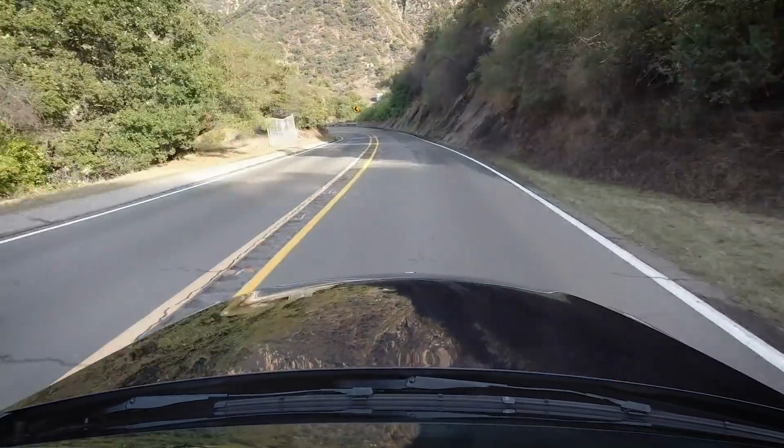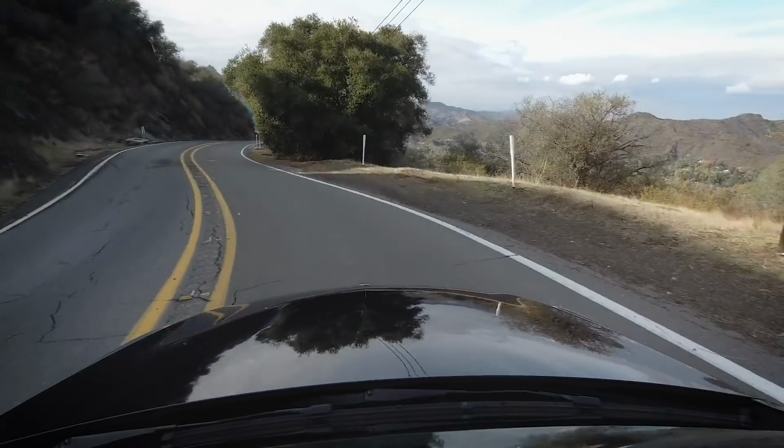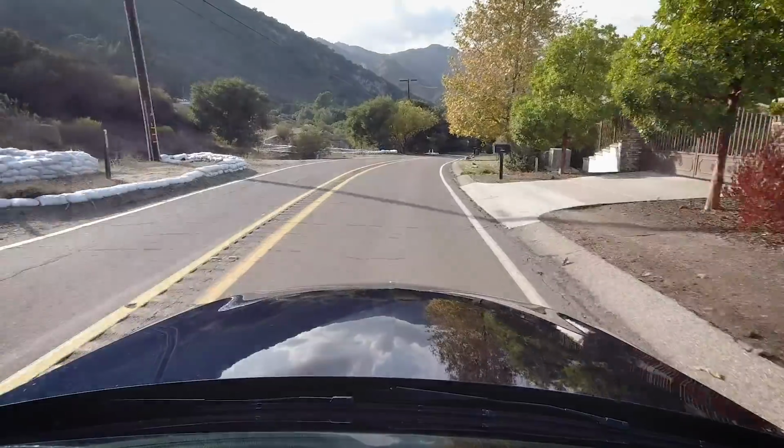This is why they can't call these AMGs. Yeah, I can feel that. Jesus Christ. This is not a weekend car. Like, you're not gonna buy this and have it during the week. Oh my God, absolutely.